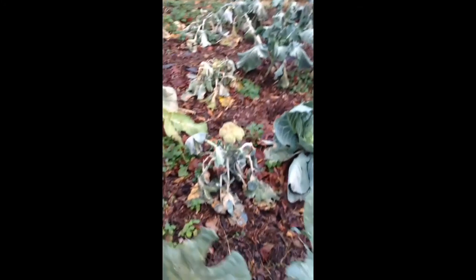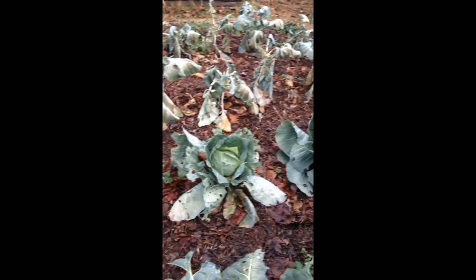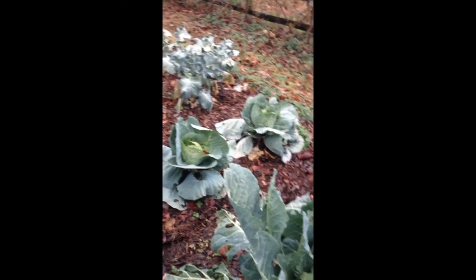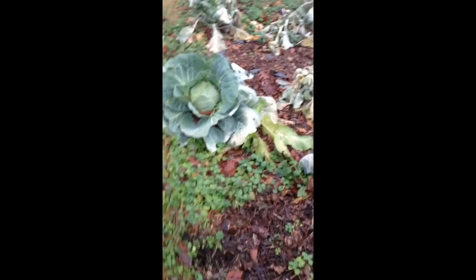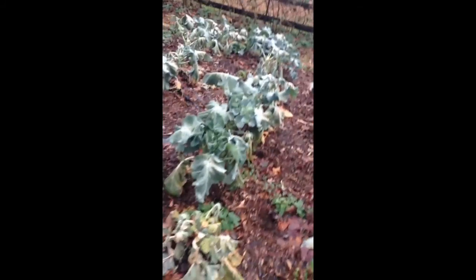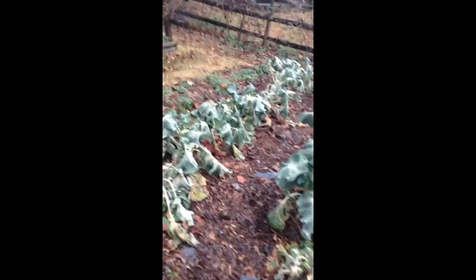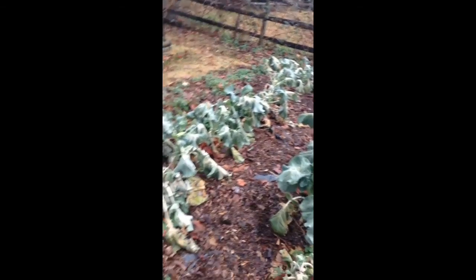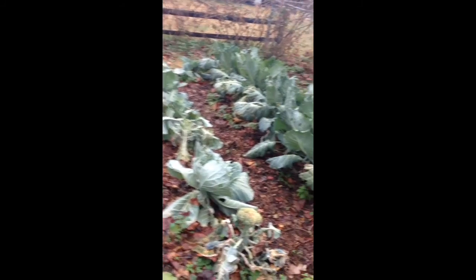The broccoli is done. We're having broccoli for Thanksgiving. Look at the cabbages that I have to eat and enjoy and put away. Cabbage in the refrigerator lasts a very long time, months. For dinner tonight with the family, we'll have carrots and sweet potatoes and broccoli from the garden with the turkey and all the fixings.